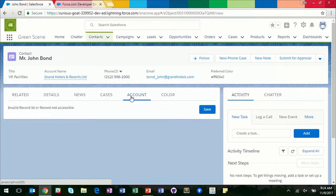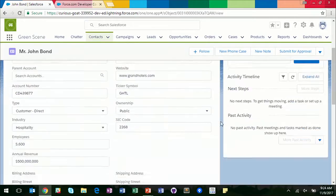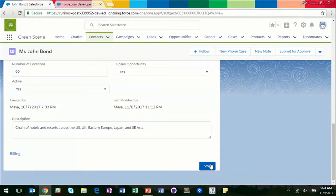So again, a very quick error message while we retrieve the account ID, and then the rest of the page actually loads immediately with all of your fields pre-populated, no code needed here on the script or the controller side. And just to give it a quick check here, let's say Maya knows that the extension for this account is bad, so we change that, and we'll hit save.